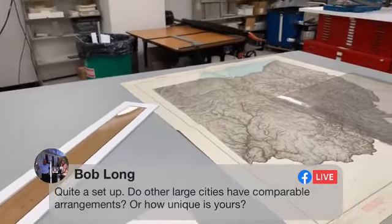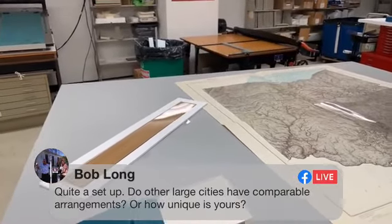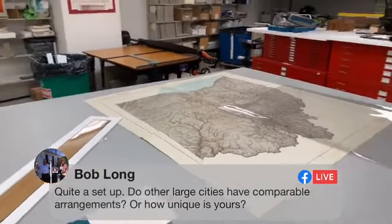Okay, the next one is quite a setup. Do other large cities have comparable arrangements, or how unique is yours?